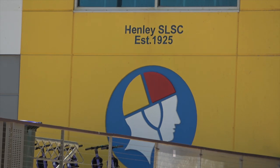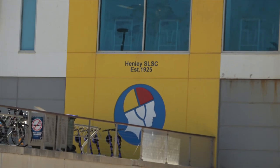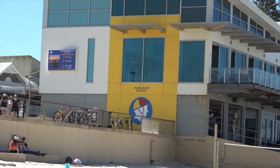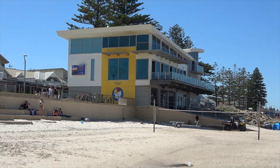The Henley Beach Surf Life Saving Club. Swim between the flags so they can keep their eye on you and give you a hand should it be needed. These are your rescuers.